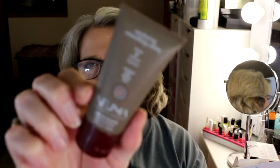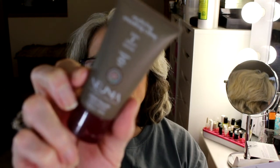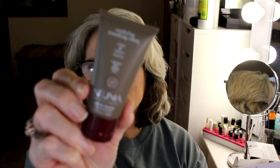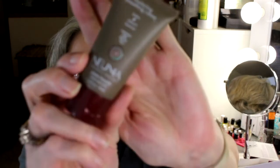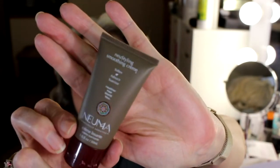And we have this Numa New Styling Smoothing Cream. It is Numa, Naturally Addictive. Anyway, this really smoothed my hair out. I can have a tendency to get very frizzy. This stuff works wonders for people who have frizzier hair. See if I back up, will it clear up? No, I think I have to put my hand behind it. This stuff is really good. This was a travel size. I've had it since the last time I went to Florida. And it did take me until now to use up because I just have so much stuff.